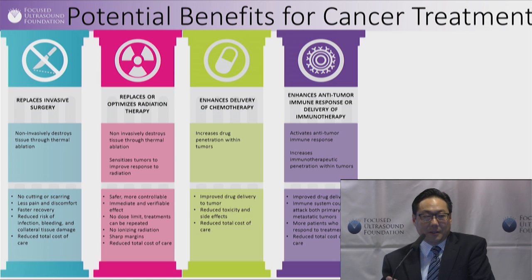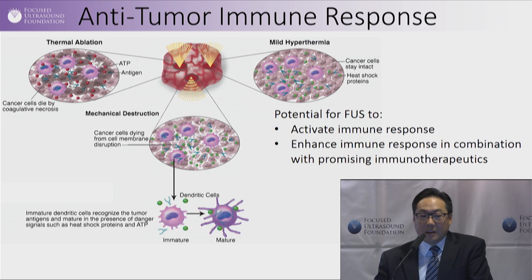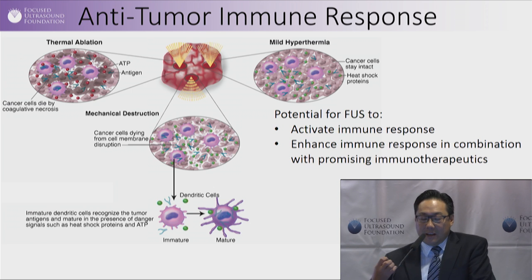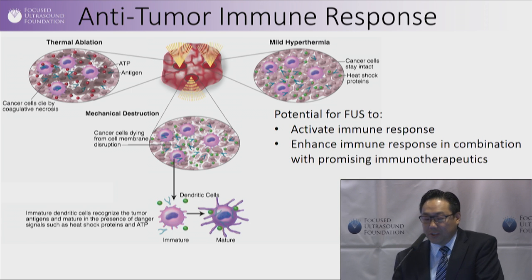And this is one of the areas that the Cancer Moonshot Initiative actually identifies as a key area of interest. And HIFU is very well positioned to participate in that. And in this next slide, I want to emphasize or go over how this potentially could occur. In the upper left-hand corner, we have thermal ablation that occurs with ultrasound, and by doing that, that often elicits cellular antigens as well as danger signals from inflammation that can upregulate the immune system.